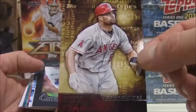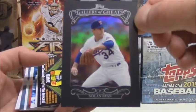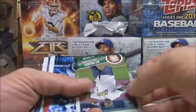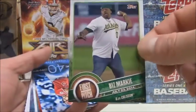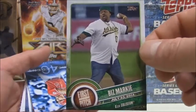Pujols, archetypes. Nolan Ryan, gallery of greats. Code. Bismarcky. Oh, man. That's a nice first pitch.